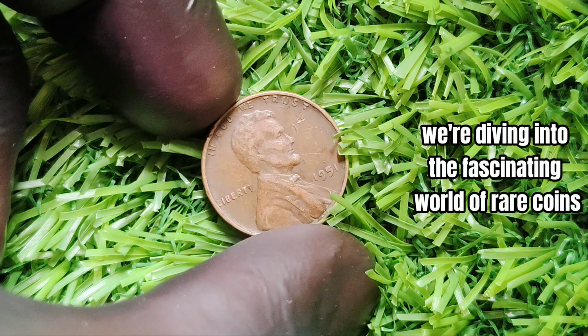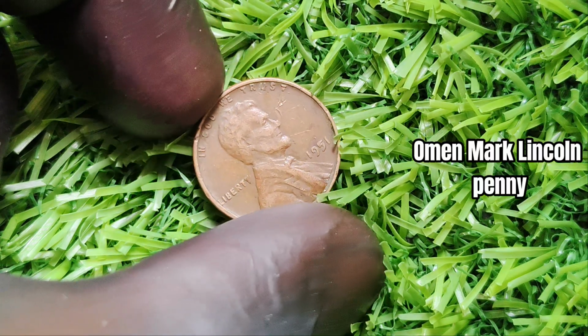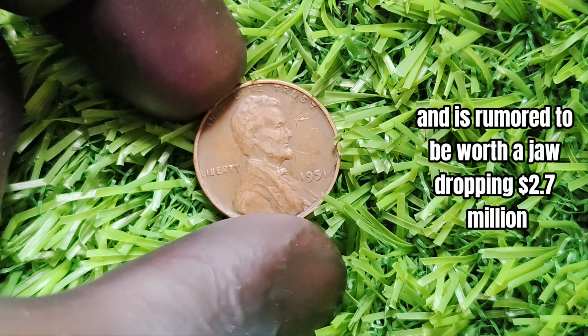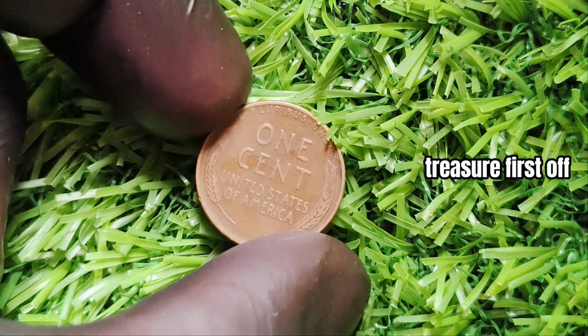We're diving into the fascinating world of rare coins with a closer look at the 1951 mint mark Lincoln penny. This little penny has quite the history and is rumored to be worth a jaw-dropping $2.7 million. So, grab your magnifying glass and let's explore this incredible piece of numismatic treasure.